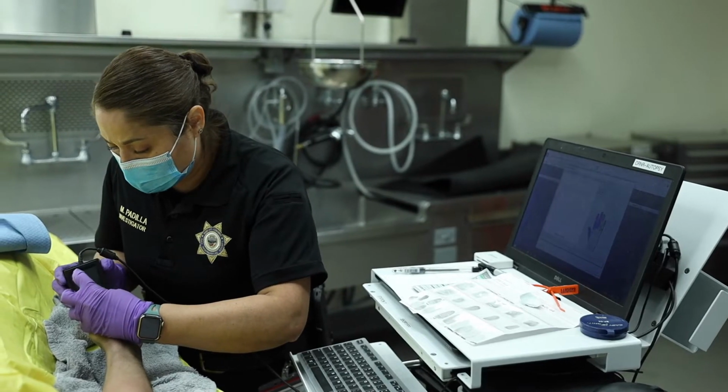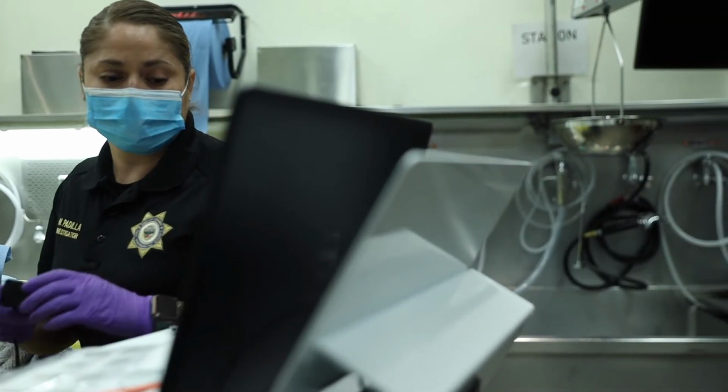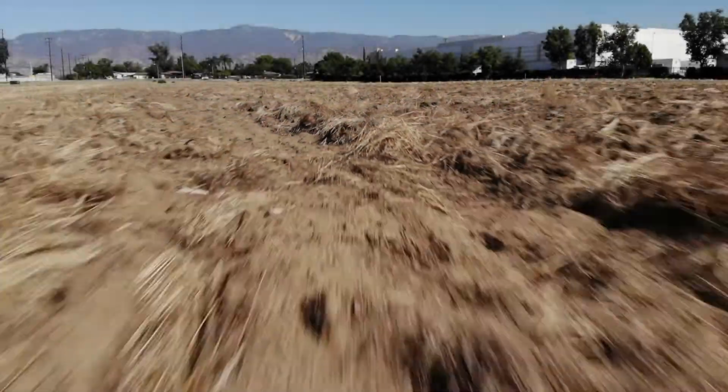For those people who are losing their loved ones, they may be losing their only son, their only daughter. I want them to know that we're doing the best that we can to make sure that their loved one is going to be treated with the utmost respect.